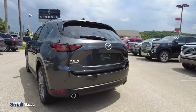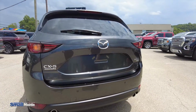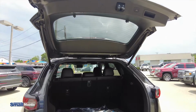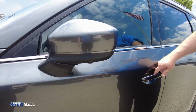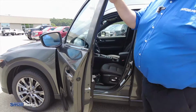And the power liftgate goes up whenever you press the key fob or when you go and press the button on the back. And this is a programmable height liftgate. So if you have a garage that's a little bit low, you can program the liftgate to stop at any point of the travel. So the Mazda keyless entry system is on this car, so you can just press the button right here on the handle and your mirrors will unfold for you. And then you can get into the car without having to bring the fob out of your pocket.